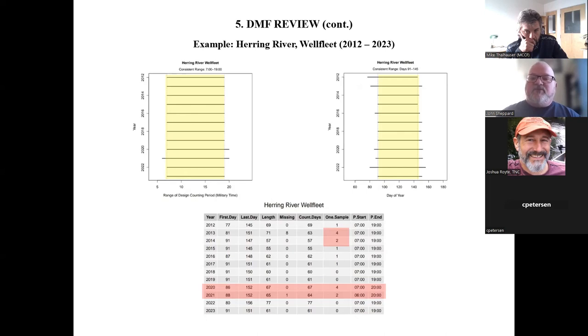And so we developed newly standardized metrics by finding a consistent range for each sampling strata. So namely looking at the daily observation period, which is here on the left, where the standardized metric is the area that's shaded in yellow, and the number of days counted, which is here on the right. And again, for standardization, we outlined this area in yellow. And so any counts that were conducted outside of these standardized observation periods, we omitted those from the analysis.